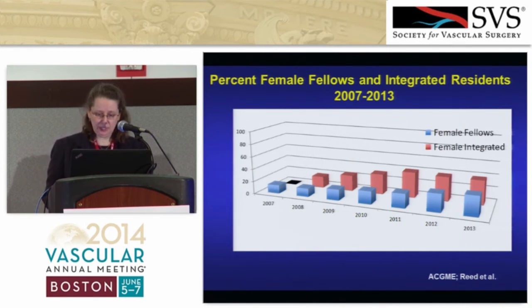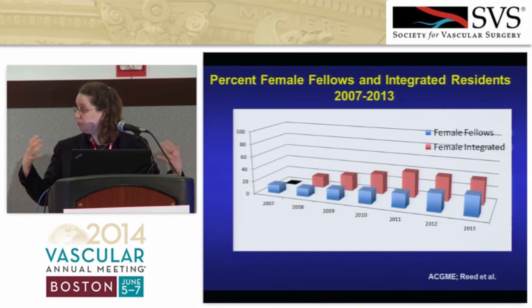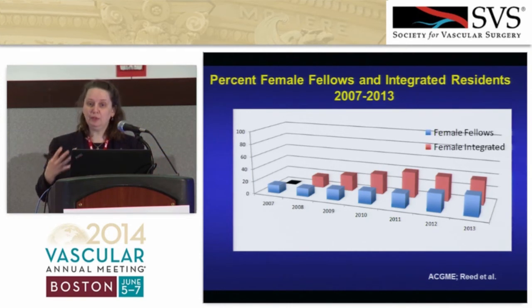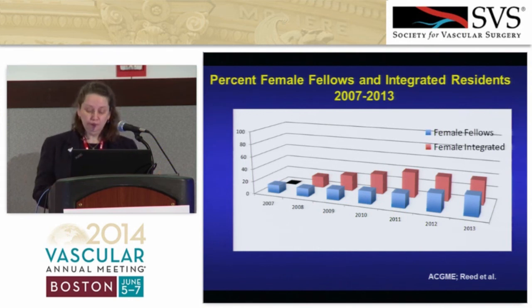But interestingly, in 2007 we didn't have any women entering the integrated vascular surgery residency programs, and by 2011 we were at 40%, and the last 2 years have been at 38%. That's really been pretty interesting and more proportional to the percent of women in medical schools. So at least for the integrated programs, we're seeing a distribution that seems to more fit the population of students that we have.